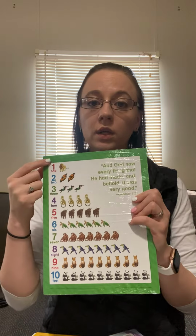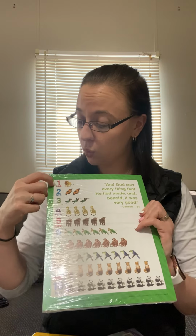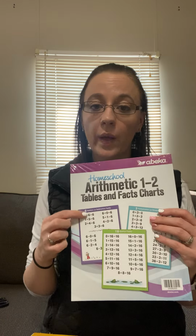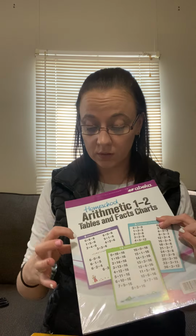So the back of this one, this shows the number 1. The word 1 is written under it. You've got 1 lion, 2 butterflies. And there's a Bible verse over here. We've got arithmetic 1 and 2 tables and facts charts, so like your 6 family, 0 plus 6, 6 plus 1, all that. Multiplication, because in 1st and 2nd grade we're starting to get into that.